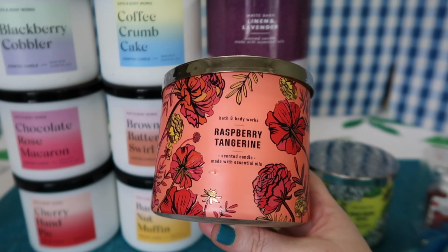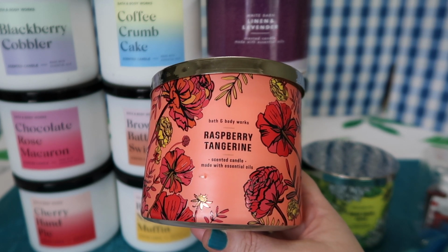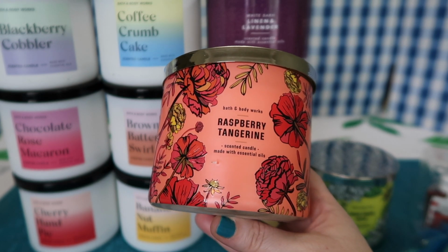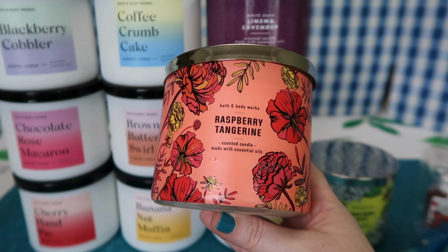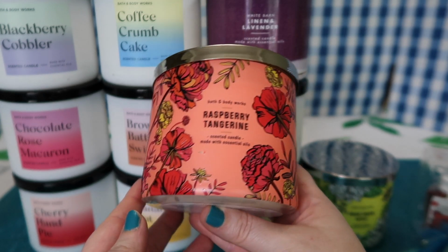I love the balance of the sweetness from the fruit, the tangy tartness that kind of makes my mouth water, and then the citrus notes that brighten it. I would probably say there's a little bit more of the citrus notes than the raspberry and other fruits, but it is just wonderful. If you like your fruity, sweet, tangy scent, I think you would really like this one. I'm really looking forward to burning this one very soon.